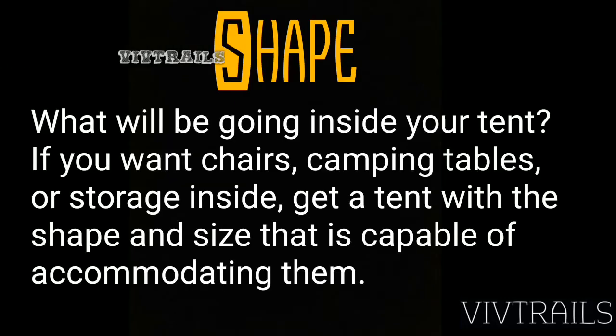The shape of the tent. What will be going inside your tent? If you want chairs, camping tables or storage inside, get a tent with a shape and size that is capable of accommodating them.